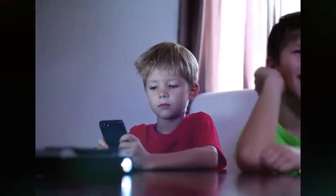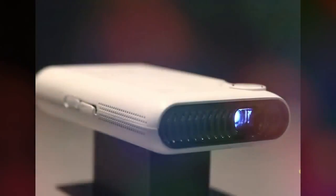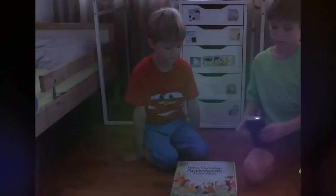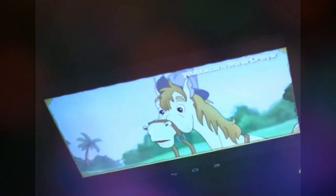Touch Pico is a phenomenal portable projector with touchable interface, support for Android apps, and wireless streaming. It can be widely used at home, in the ballroom, or in the classroom. With Touch Pico, you get a very small size, but up to 18 inches of touchscreen. You can download any Android apps you like, and you just play on a super-sized screen or tablet.